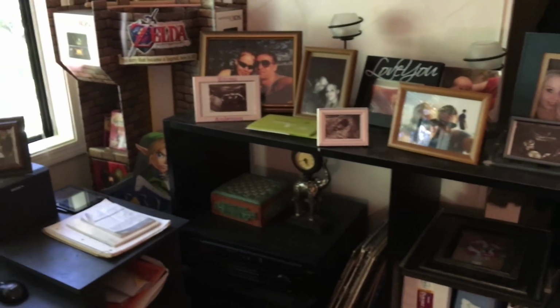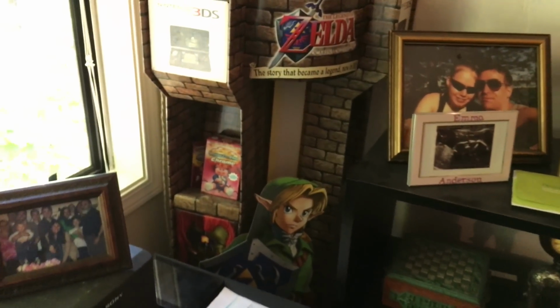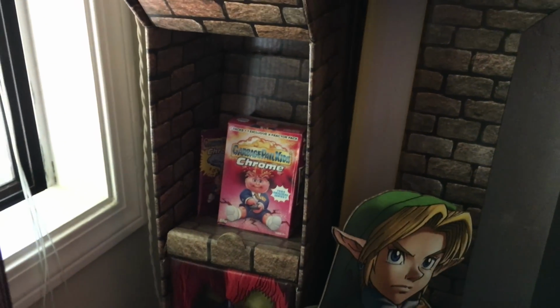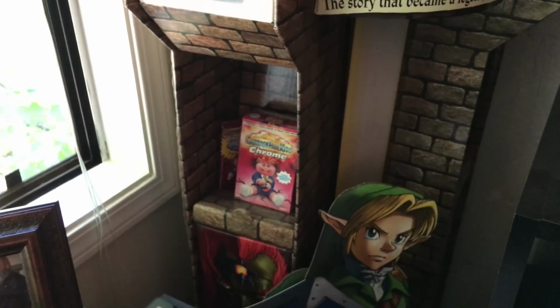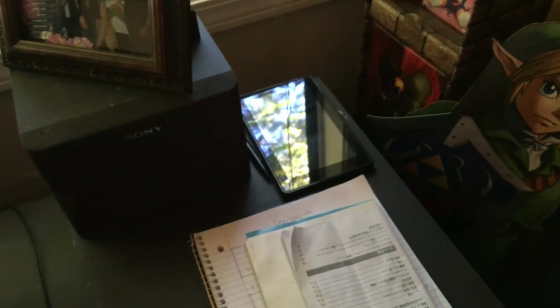Lots of stuff. Over here we just have no more shelf stuff. Books. Pictures. My Zelda standee. With my Garbage Pail Kids box. My entire Garbage Pail Kids collection is still in my closet. I don't think I've done a video about that. I got a random tablet.